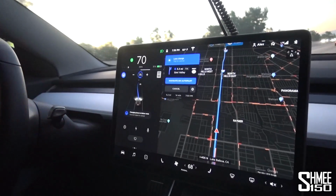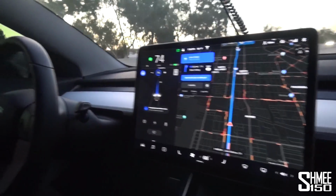So then it's suggesting again. Before every lane change, it actually makes sure that you're paying attention, so you see if the car screws up or not. Yeah, so it'll actually ask for a nag before. And to control the speed, to slow down, you use that wheel, and that will control it.